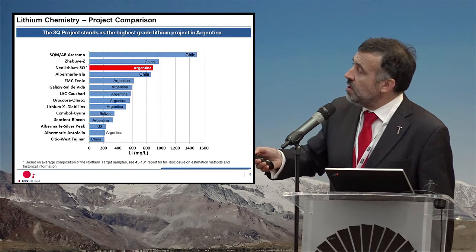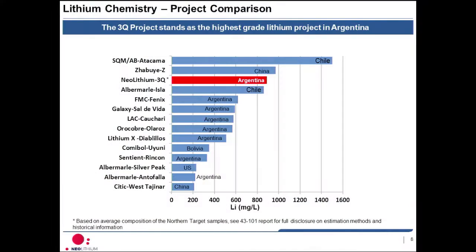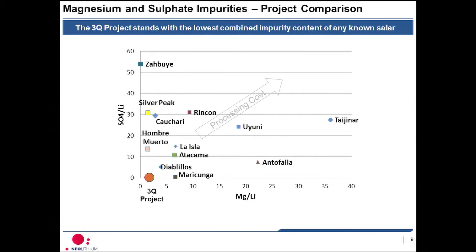This is just a comparative table, and it's showing you mines in production up here and our project. So our project has higher grade than some current mines in production. This is a very important graphic you need to test when you are comparing with other companies. This is the magnesium content and the sulfate content. With more than 10 times more magnesium than lithium, none of these projects, including this, is in production. And they are very big.